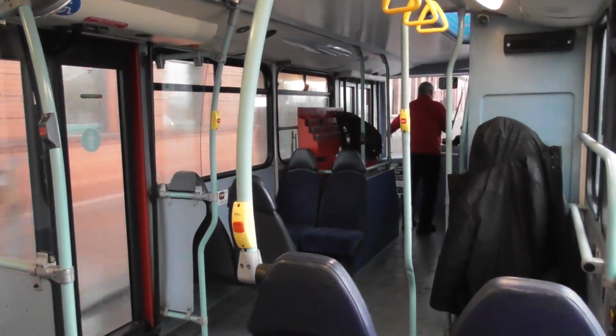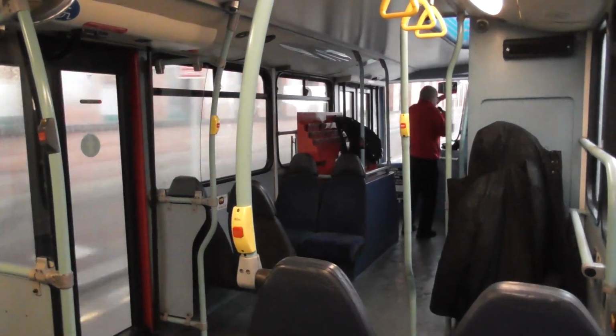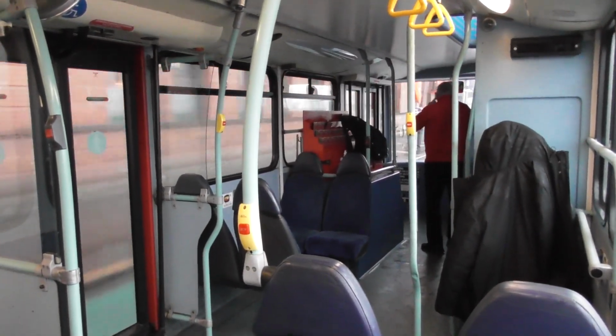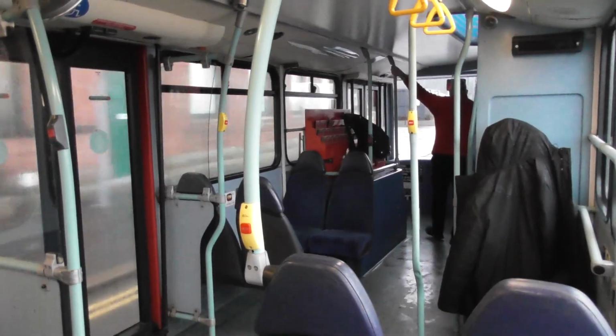On the right, all those people hiding under cover are waiting for us to turn around and come back, which we'll do in about 2 minutes. But I have to go to stop number 4 first.